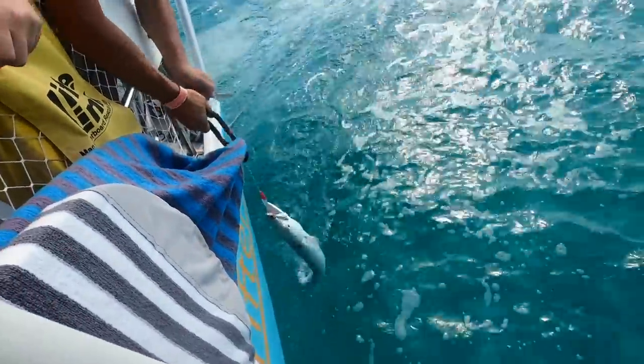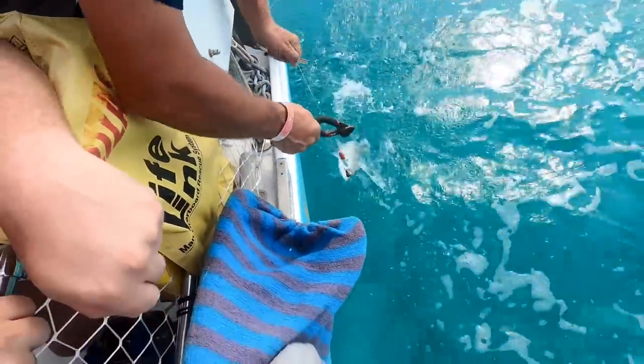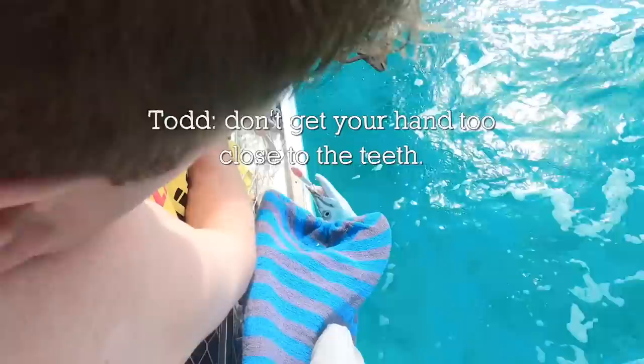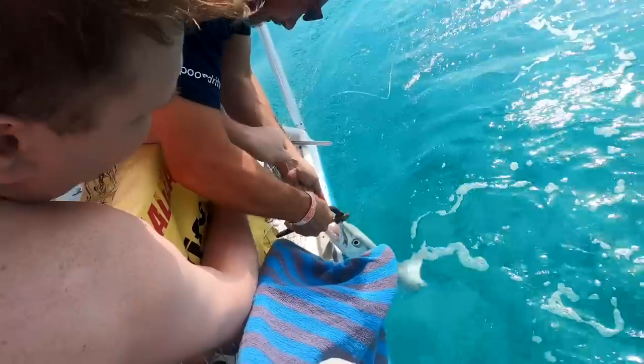Barracuda. They have very sharp teeth and carry ciguatera, a toxin that causes diarrhea, vomiting, numbness, itchiness, temperature sensitivity, dizziness, and many more things. We won't be eating this fish. Don't get it. Stop.